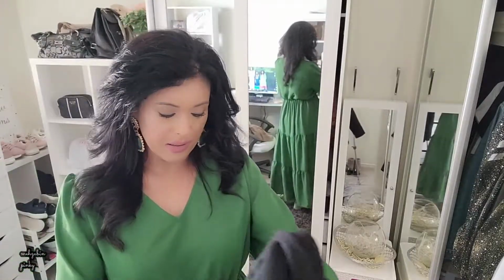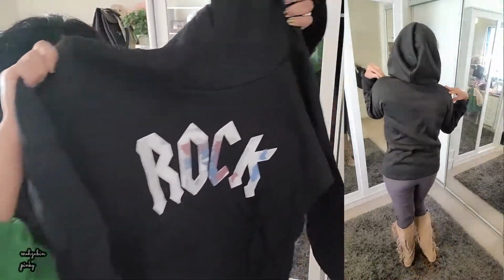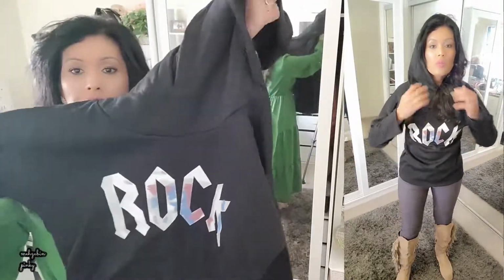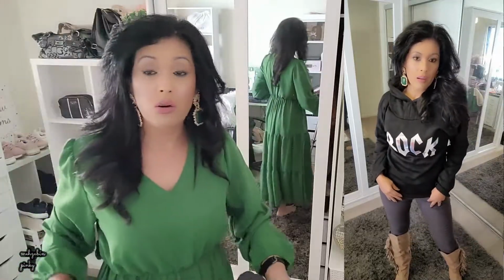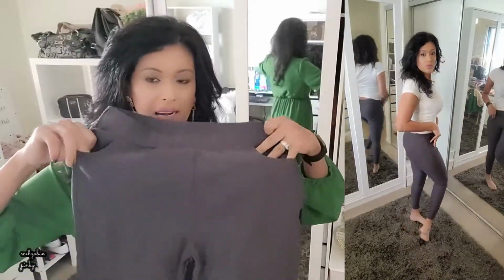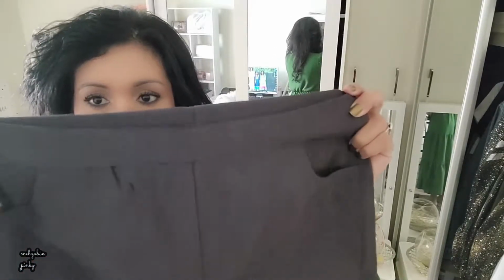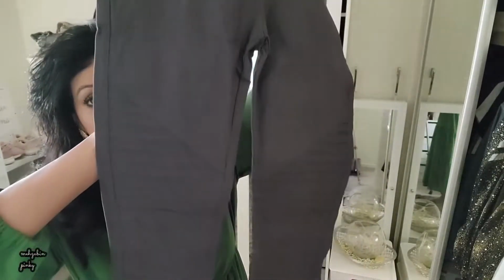Okay, the second one is this hoodie. It's a really nice long sleeve and really good for fall. I'm going to pair this up with pants, and these pants are also from the same website. They sent me this one too. It has a pocket, and it's kind of a legging pants, I would say. It has elastic here, and I really like the zip here and the design. You can see it's a really nice, pretty design.